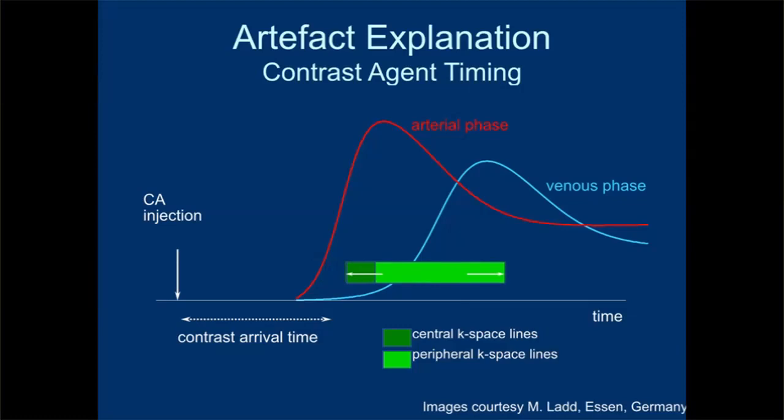Now, if you move the acquisition such that the central K-space lines are at the peak of the arterial phase, then you'll be able to capture the information appropriately. And then there's much less dynamic happening after that. I mean, there's a little bit of dynamic, but it's much less. Does that make sense?